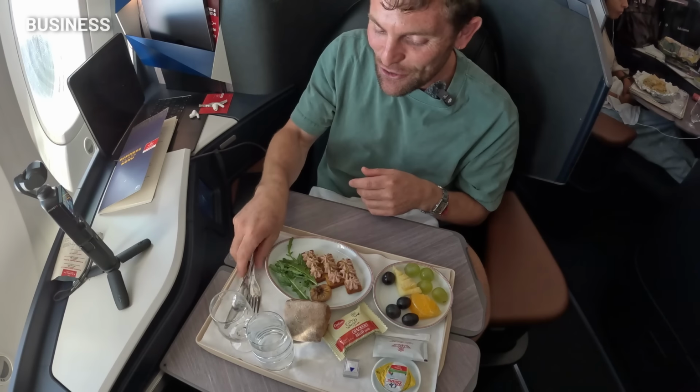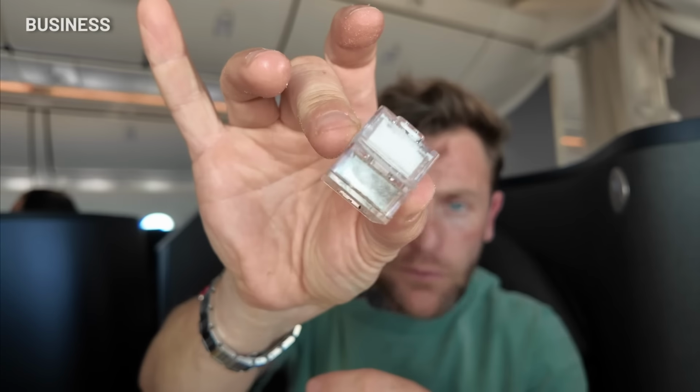They have such cute bowls as well. I absolutely love them. That's really rich, nutty. That's really delicious. Such a cute little salt and pepper. I've gone for some crackers because I love these, but also a nice warm, soft brown roll.